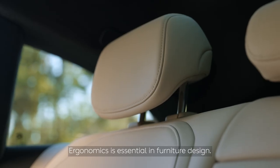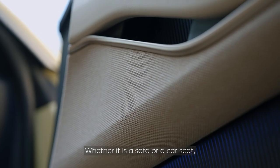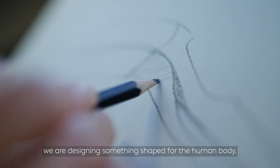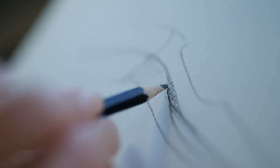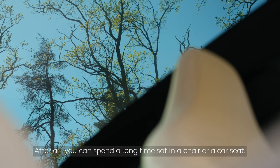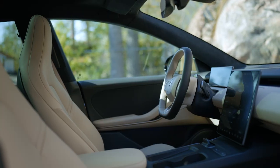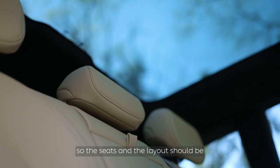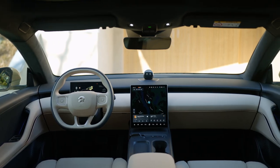Ergonomics is essential in furniture design. Whether it's a sofa or a car seat, we are designing something shaped for the human body. Comfort is a key consideration in a piece of furniture. After all, you can spend a long time sat in a chair or a car seat. We sit in our cars for many hours, on long journeys. So the seats and the layout should be as comfortable as in our living room.